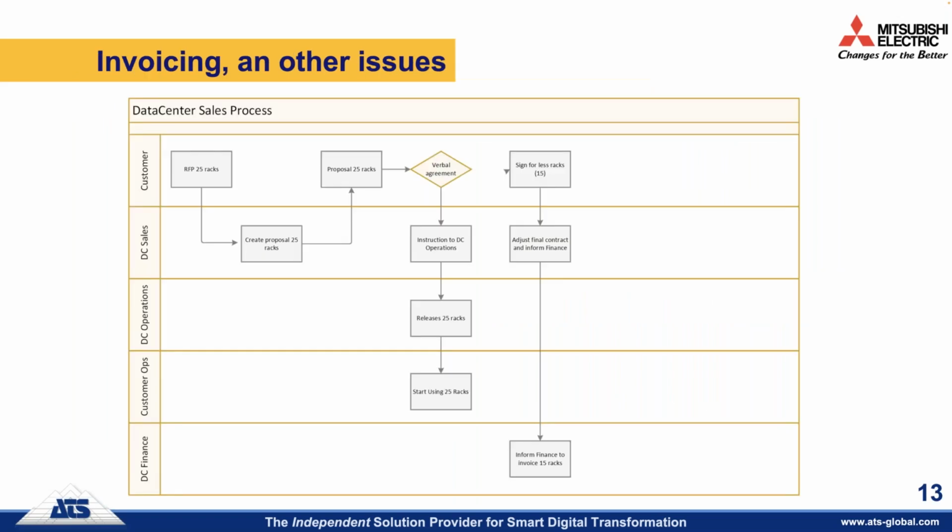This is another issue. This was one of my customers. He came to me and said, Martin, I have the following problem. In my data centers, they had a lot of co-location sites. I have around 30 people, and they have only one task, which is to check invoices, because many things are wrong. And he said, this is one of my big issues.